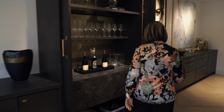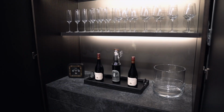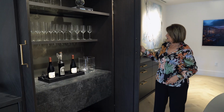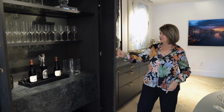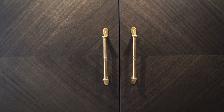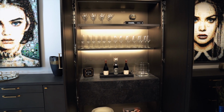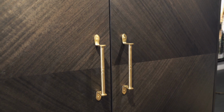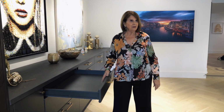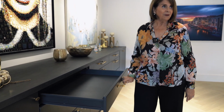So this is also a Doka cabinet. This is a bar, again with the stone on the front and soft close. And these are pocket doors, so you can close it off when you're not using it. And then we have this pattern on the front. So it's really another choice from Doka that's pretty impressive on the doors with the brass hardware. And then these are metal cabinets. These are all metal. They're for outdoor and indoor. All powder coated, so they'll last forever.